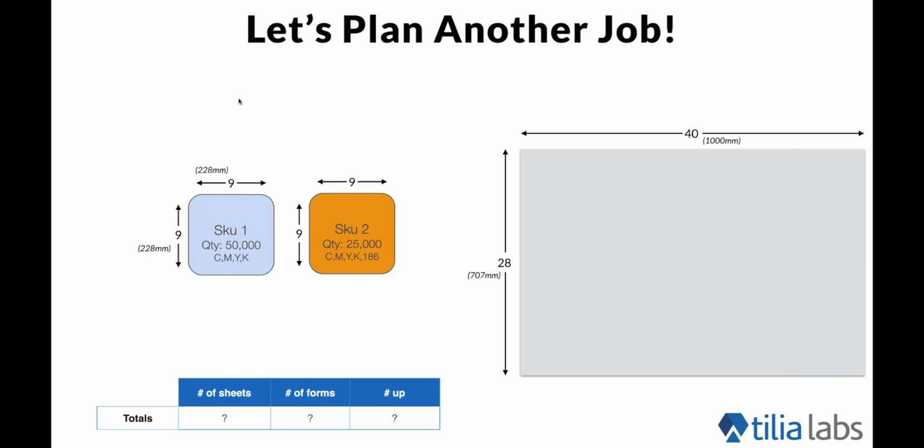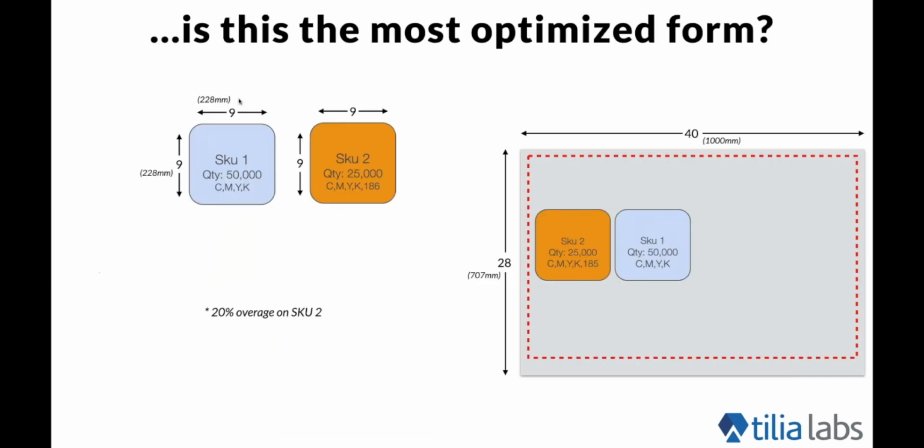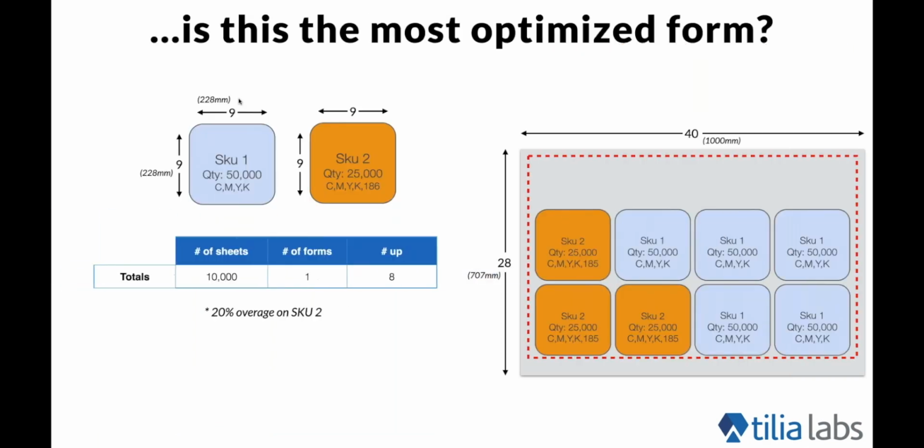So there's 2 ways to answer this question, right? You've got one way where we can overrun by about 20% SKU number 2. And that is going to allow us to run this on one press form to fulfill this job at 10,000 sheets. So we're going to get 8 up total, 3 of the orange and 5 of the blue.